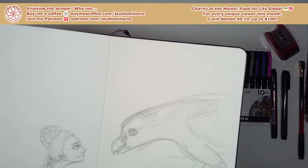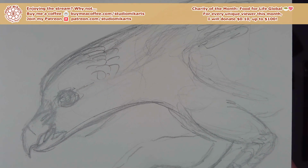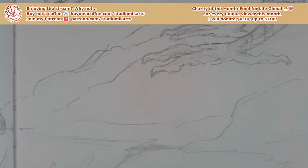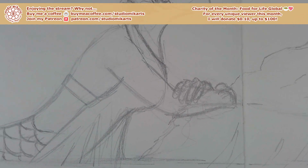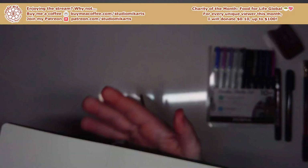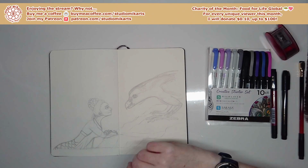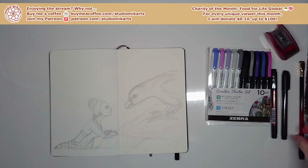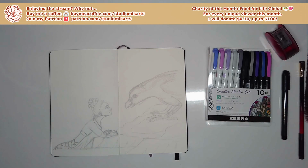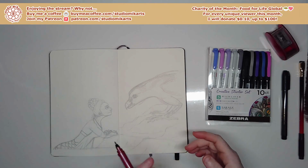Okay, I'll hold this up to look at the... I think that focused. Yeah, it looks pretty focused to me. Here's the pencil sketch for this scene. And now it's time to ink. Let's see, so we've got about 35 minutes. I don't think I need to hurry, but I think I will ink with the small brush pen.